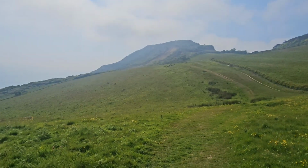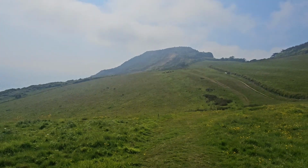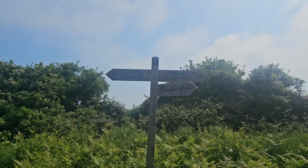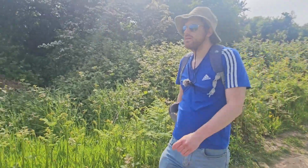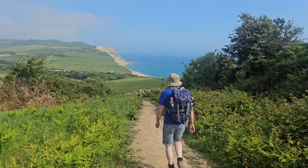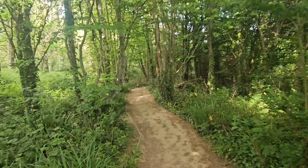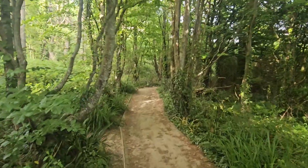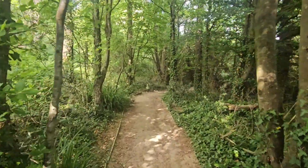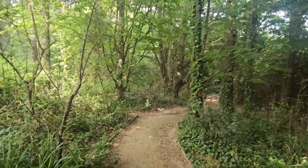And then looking back at the Golden Cap, so just a half a mile down to Seatown. Bit of change of scenery in the woods, and nice and cool in here. And I'm really impressed the way they have kept these paths so well maintained.